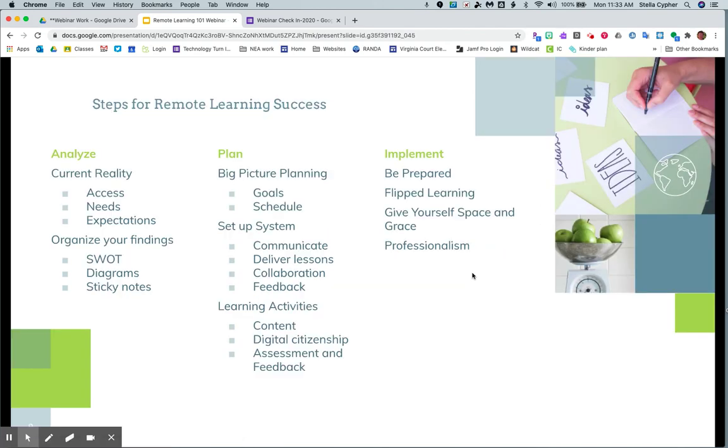So we're going to go over some steps. We've kind of broken down planning for remote learning into 3 chunks. One is to analyze, then plan, and then implement. It's really, really tempting to jump right in and think about all of the lessons you know are wonderful and how can you do them online. But to be an effective remote learner and a remote teacher, you need to take a step back and think about what we need to do to make it more effective. So we're going to spend a little time in analyzing, then planning before we even get to implementing.